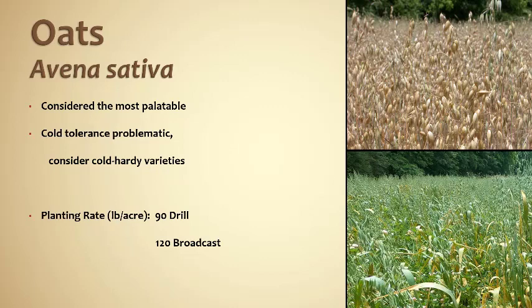Nothing like doing an experiment on your property and with your deer and seeing if the results are detectable and whether you want to invest more money in a cold hardy variety. Planting rate is the same for oats. Drill 90 pounds per acre, broadcast 120 pounds per acre.